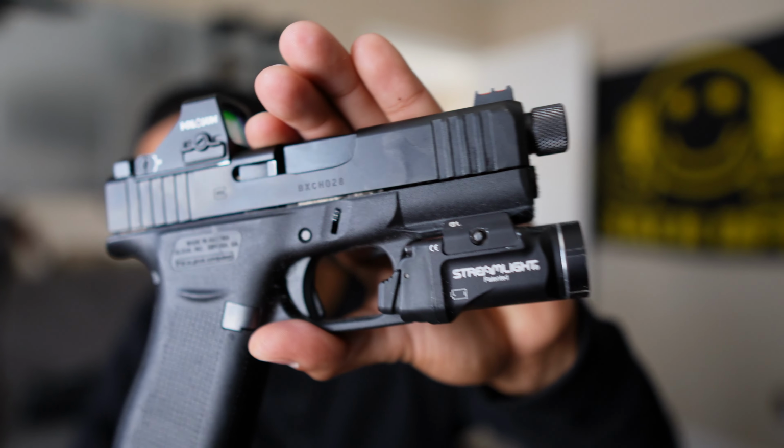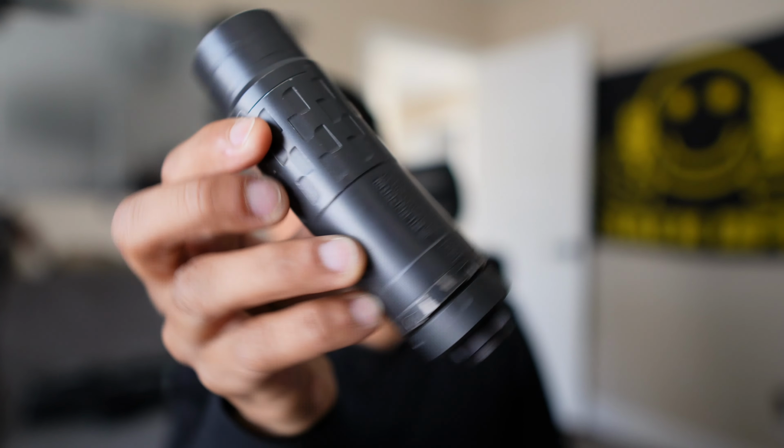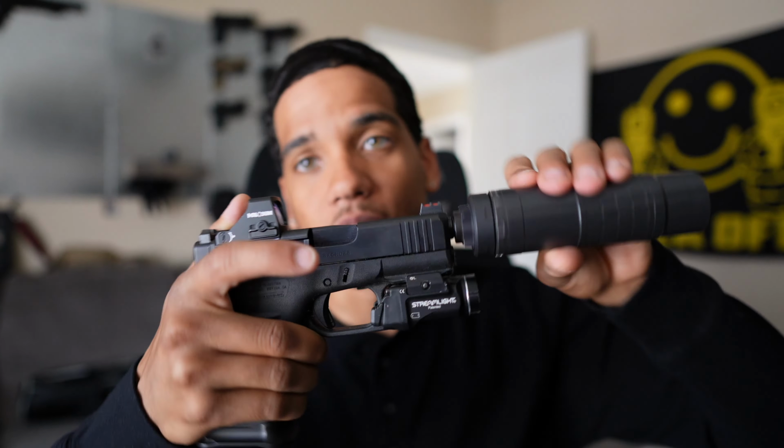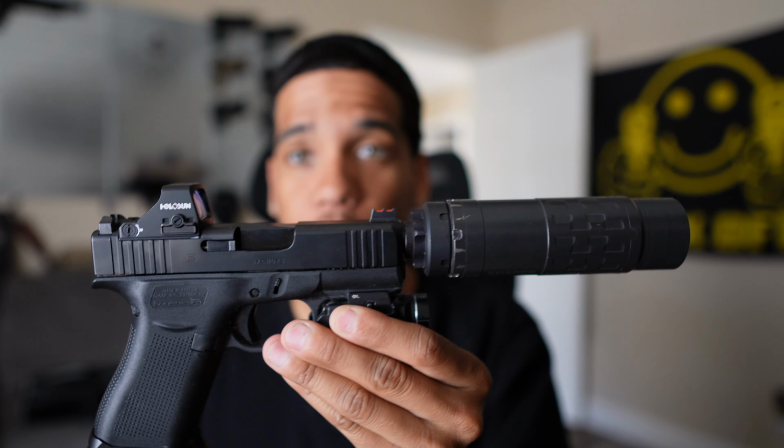Last but not least, I know you guys saw that in the intro, this isn't needed in every everyday carry situation, but since I got a threaded barrel on this bad boy, why not? We got the Omega 36M here. If you guys didn't know, this is a silencer, a suppressor, and something good to have on you just in case. You never know, you might want to have some suppressed shots. Keep your hearing safe. Omega 36M in the short configuration, because this is the Glock 43X.